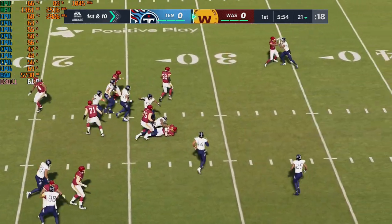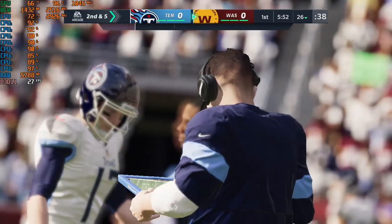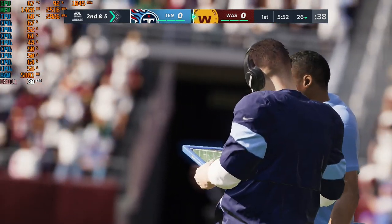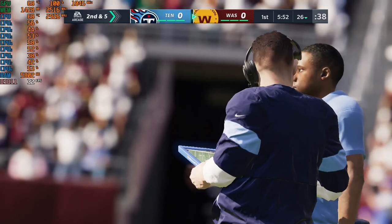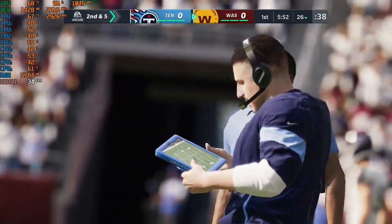Now the first carry for Adrian Peterson. Up past the 25 to the 26, a gain of 5 yards on the game's first play, second down. Brandon, all things considered, they have to feel pretty good about getting that type of a game considering the blitz that they just had against them.